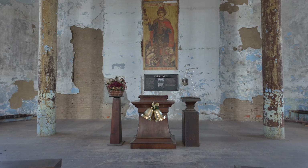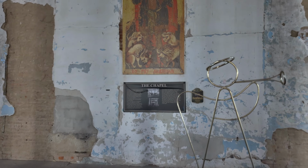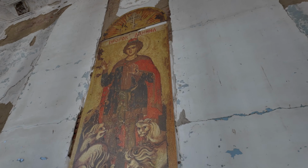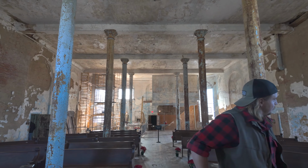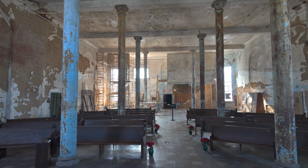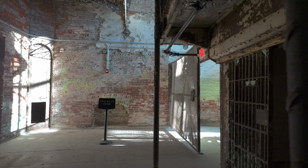I am making each of those their own little video just in case that is something you would rather focus on. Now, we do have this painting here in the chapel. Given that it is in Russian, I do believe it is from Air Force One. And here is a look at the chapel. Personally, I think this is a very beautiful room here, and it looks great.